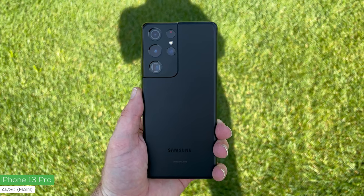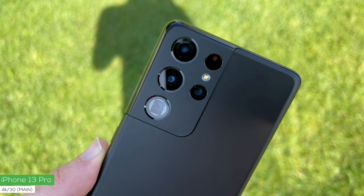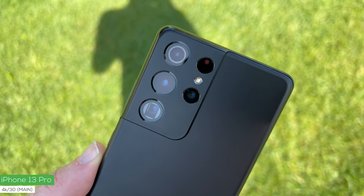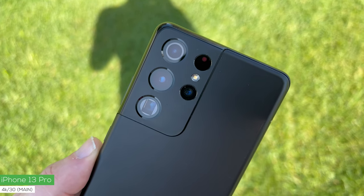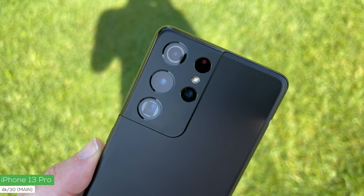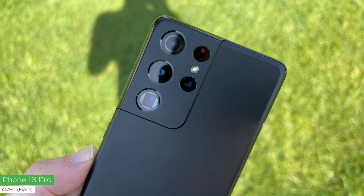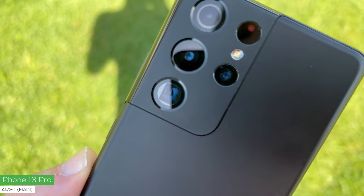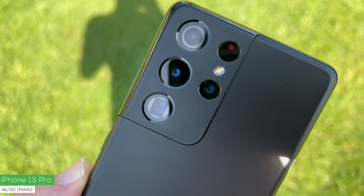But before we jump into some comparisons between these two devices, let's take a look at the specs to see how they stack up on paper. And to kick things off, we've got the Samsung Galaxy S21 Ultra with its Penta camera setup on the back, with a 108 megapixel sensor for its main camera right there at the top, a 12 megapixel ultra-wide camera, and then two 10 megapixel zoom cameras, one with 3x and the other with 10x magnification. And that one at the bottom there with the square cutout, that's the one with 10x periscope zoom.